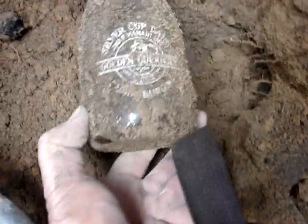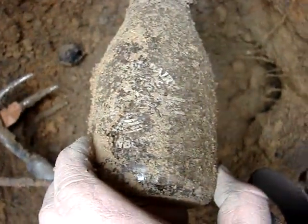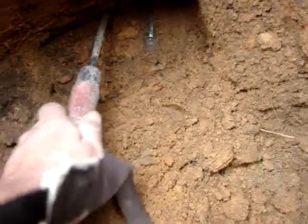Just yanked out a milk bottle. It's a painted label. It's worth a lot of money, but that paint's probably going to come off. I gotta try and preserve it somehow. The paint is going to be messed up on it. I sprayed it with clear lacquer, but most of it's coming off anyway.